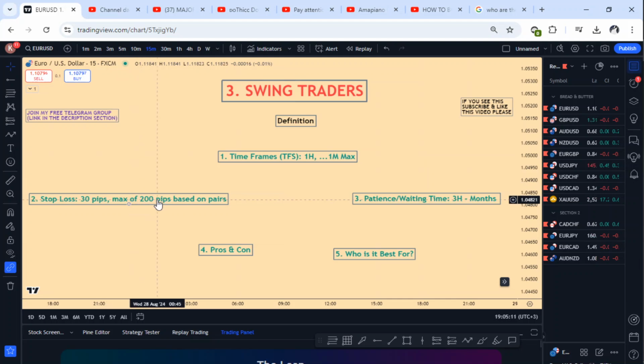So especially if it is exotic pairs and minor pairs, this can easily reach up to 200 pips. And don't think that they'll be targeting more, they'll just be targeting 1 to 2 or even 1 to 3. Only few swingers target, let's say, 1 to 20. There are few who do that, but because of the market condition, they mostly target 1 to 3. That would be so much ideal.